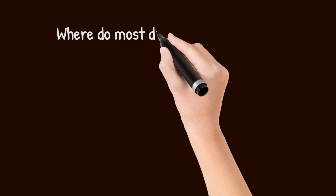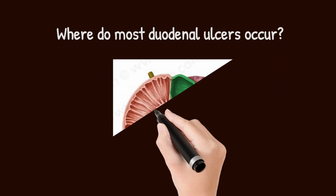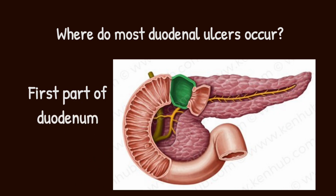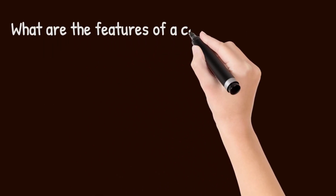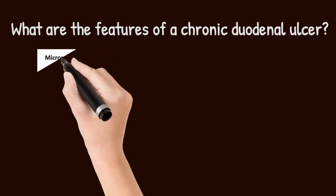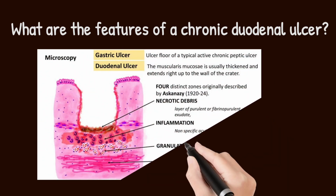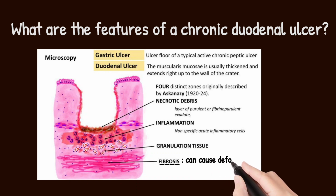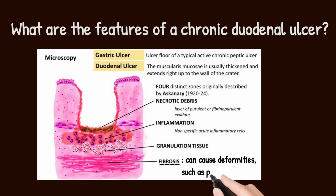Pathology of duodenal ulceration. Where do most duodenal ulcers occur? Most duodenal ulcers occur in the first part of the duodenum. What are the features of a chronic duodenal ulcer? A chronic ulcer penetrates the mucosa and extends into the muscle coat. This penetration leads to fibrosis, or scar tissue formation. Fibrosis can cause deformities, such as pyloric stenosis, which is the narrowing of the pyloric canal.